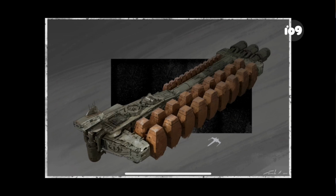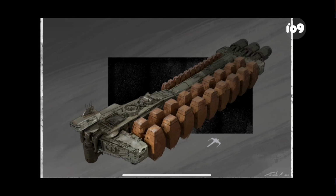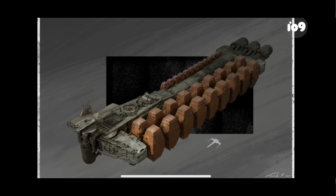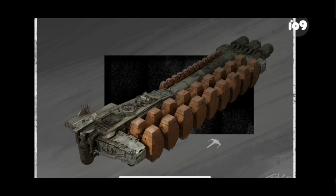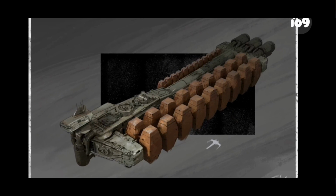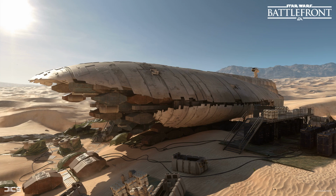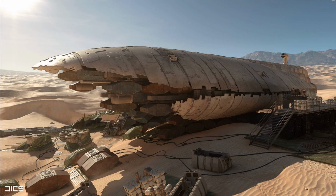This one's cool. It reminds me of the Tabana gas haulers that you would see flying around in Bespin and Legends. Also kind of makes me think of the Eravana, which was Han Solo's ship in The Force Awakens, the freighter he had with Chewie. The way the hexagonal crates are stacked on the bottom there is just like in the GR-75 transport ships. That's how they would store their cargo as well. In the 2015 Battlefront, you can really see what I'm talking about.